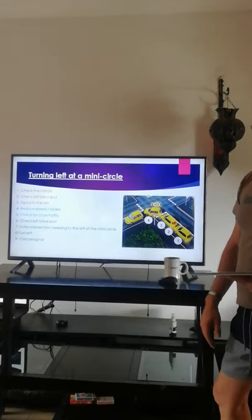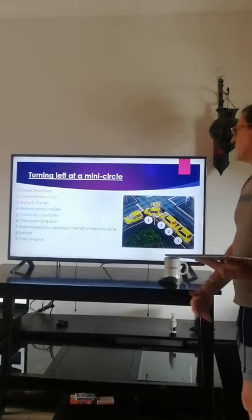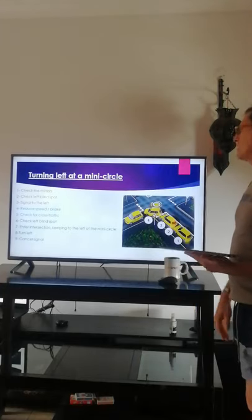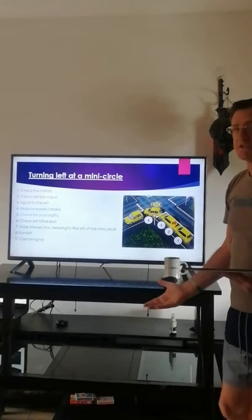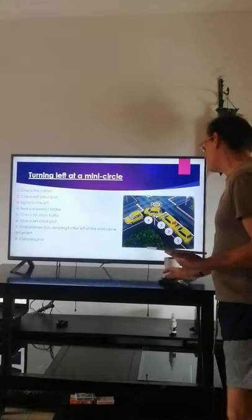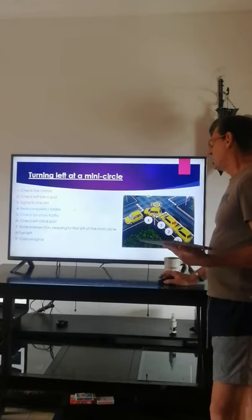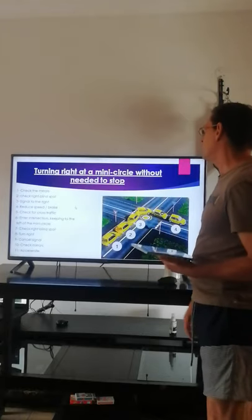You want to turn to the left, then turn to the left if it is your turn, and then reduce your speed, brake, cross the traffic, look for crossing traffic, look for people that are going to be turning in front of you, look for people that are walking across the street. Always observe, check your blind spots again when you turn.